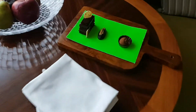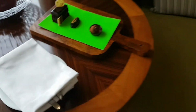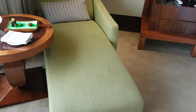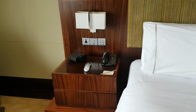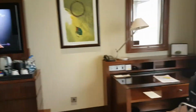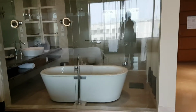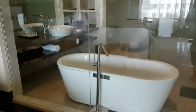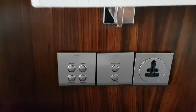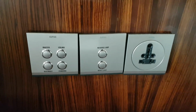This is really cute. I saw this just before. They give you fruit and some little snacks, so that's quite nice. And I can just lie on there if I need to. Usual things, like alarm clock, phones. They have phones all over: a phone at the desk, a phone there, they've probably got one in the bathroom, and then we've got the glass into the bathroom. There is a blind at the top that you can pull down for a bit of privacy, and the buttons to control them are somewhere here. So you've got master, ceiling, vestibule, standing light. Those are all of the lights.